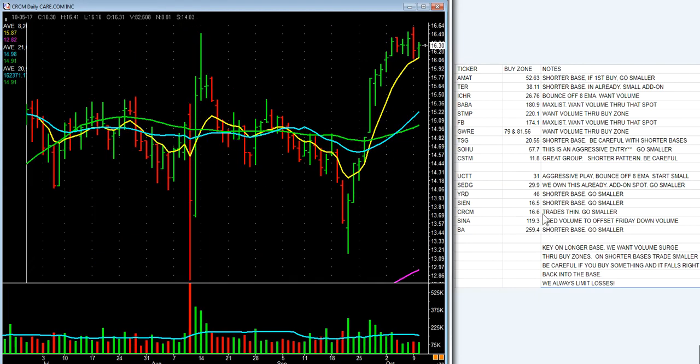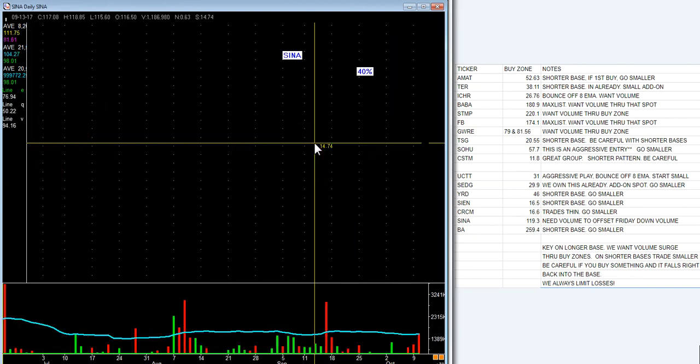CRCM. What do I say? Trades thin, go smaller. You can see these tops right here. Can it lift off? Possibly. Is this a good bar, folks? I'll ask you. Is this a good bar? Not really. Gaps up, reverses, and closes down. This needs to go sideways a little bit longer and take that out. Is it going to? I don't know. What do I say? Trades thin, go smaller. What do I mean? Don't go big on it.